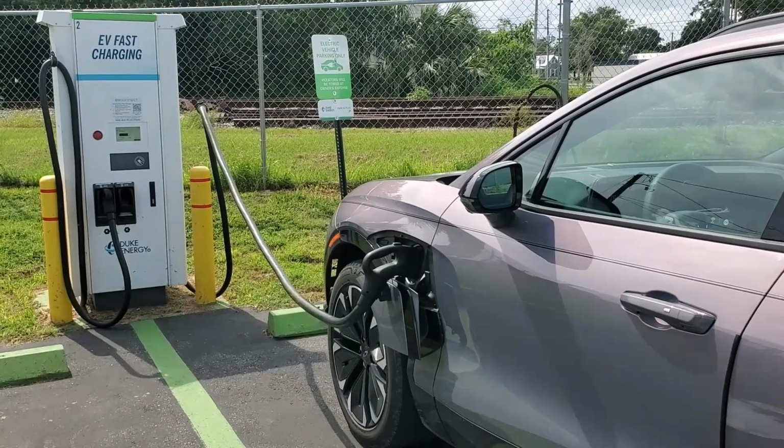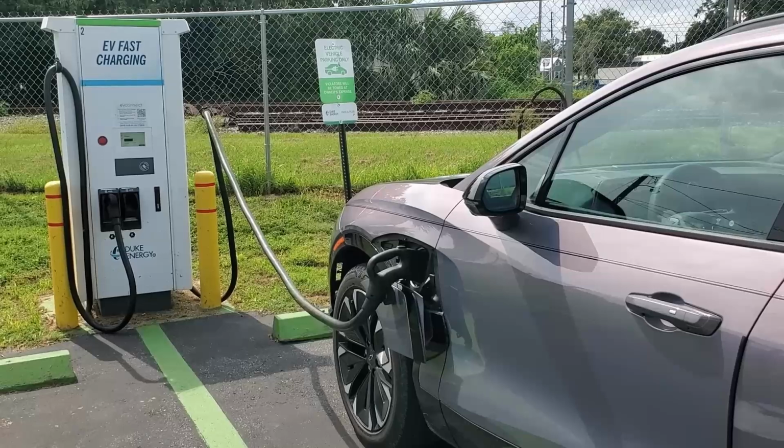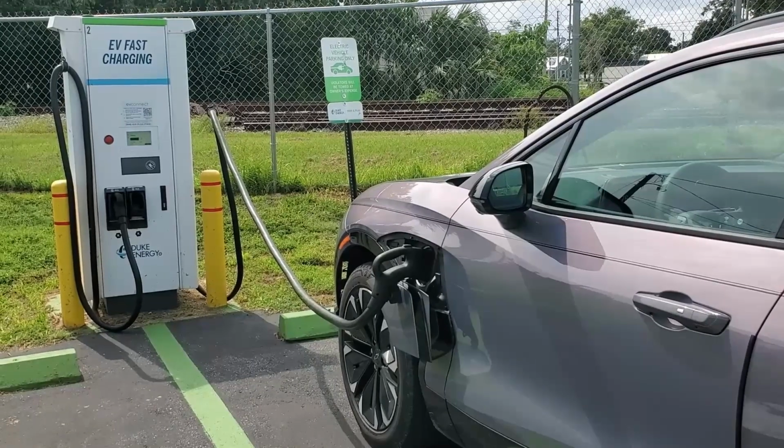Let's talk charging. If you have 350 kilowatt chargers on your route, you should be happy with the charging speed.